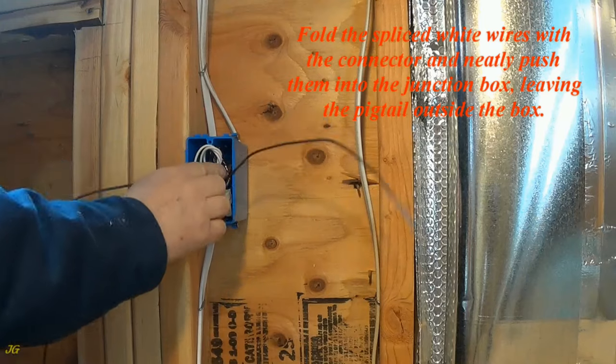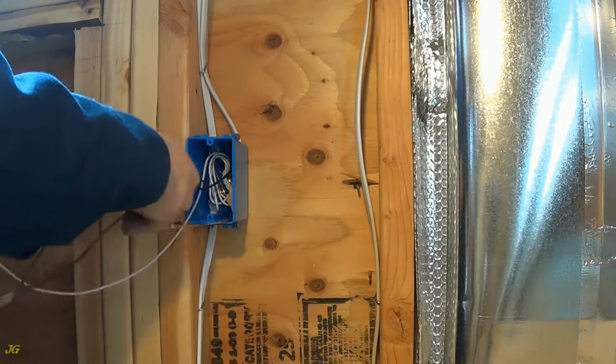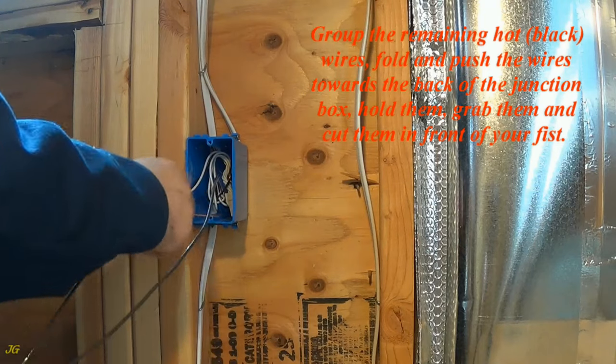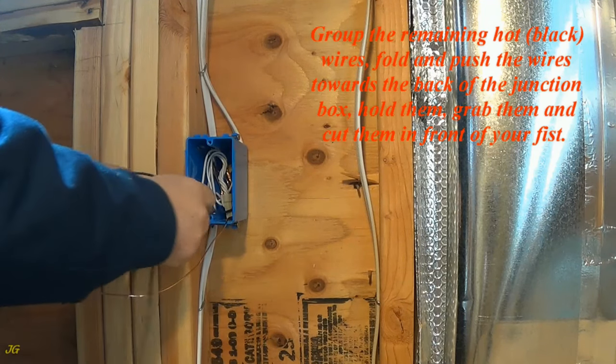Fold the spliced white wires with the connector and neatly push them into the junction box, leaving the pigtail outside the box. Group the remaining hot, black, wires, fold and push the wires towards the back of the junction box, hold them, grab them and cut them in front of your fist.